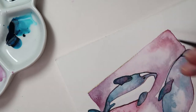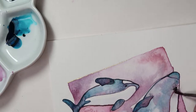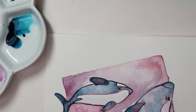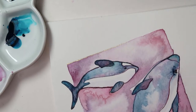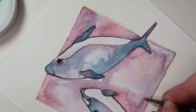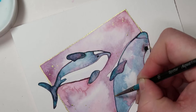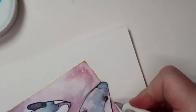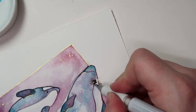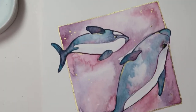And at this point I realise I have completely messed up the eye, so I spend like 10 minutes scrubbing the paper to try and fix it. This paper isn't the best watercolour paper, it's just a regular stationery brand watercolour paper, so it didn't take all that scrubbing very well. So I tried to fix it in the end with a little bit of white gel pen, and it was fine. And that is the Hector's dolphin.